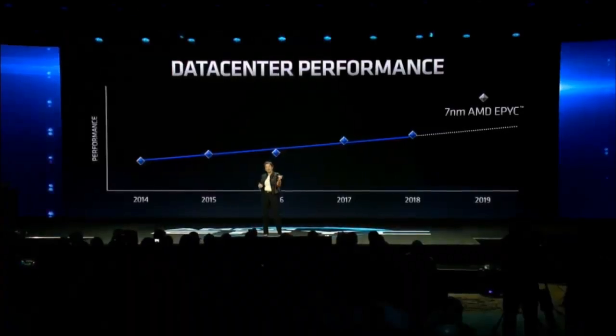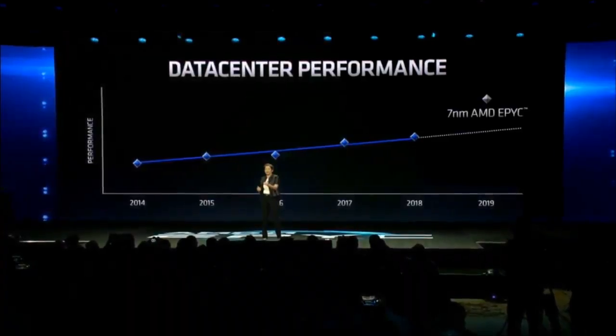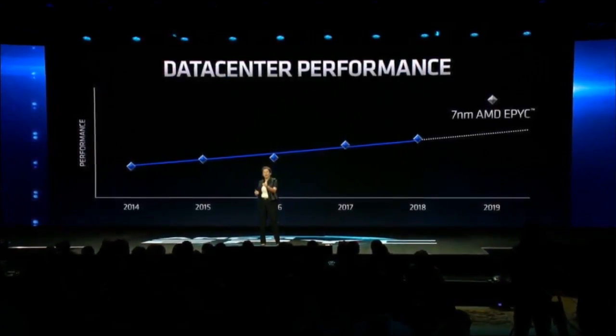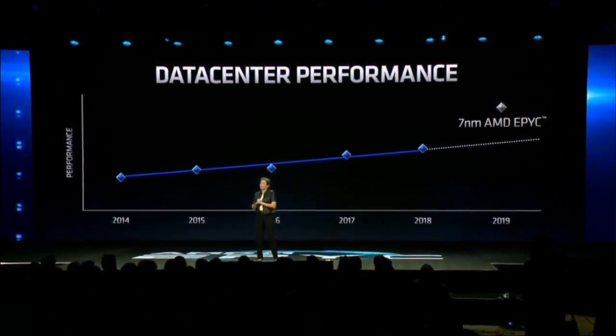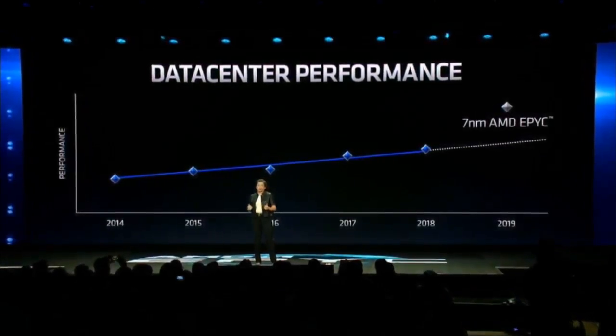So if you just take a look at the annual trend line, second generation Epyc sits way above the line. It's a big leap in server performance from the past few years. And to really see how this performance translates into real-world improvements, let's take a look at a demo.